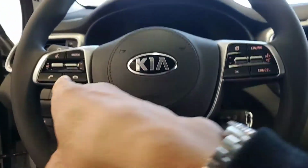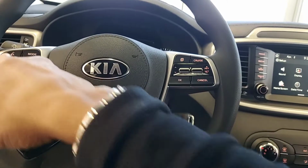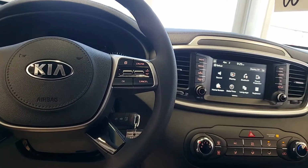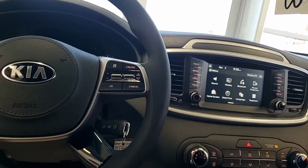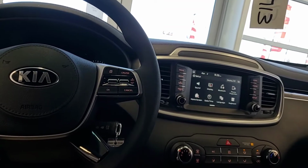And this is your Bluetooth speaker. Somebody calls you, you just hit the button and say hello. If you want to call somebody, you have your phone plugged in the USB. You can call them and just say, call Derek.